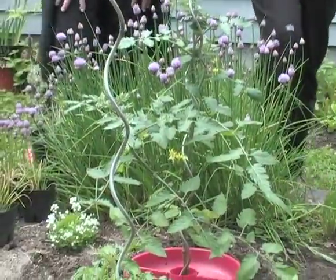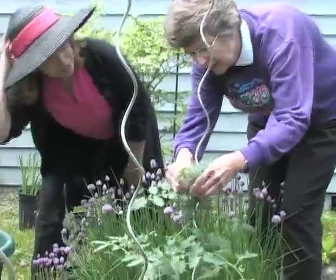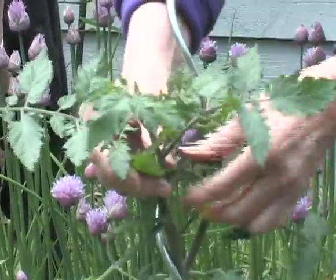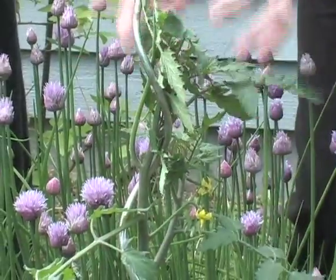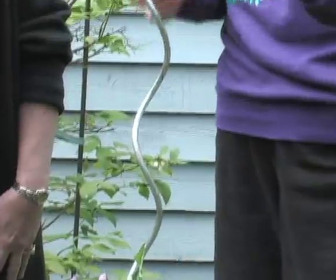The spirals are a different way of staking a tomato. They actually have, see if I can unwind one. You see, you put it in the ground and you just wind the stem around it like this. If you're a little impatient, it has been known to happen that you lose your growing tip, but if you're careful, you do it, and this grows and grows and grows. It'll grow right up to the top, and you just come out every week or so and do this.